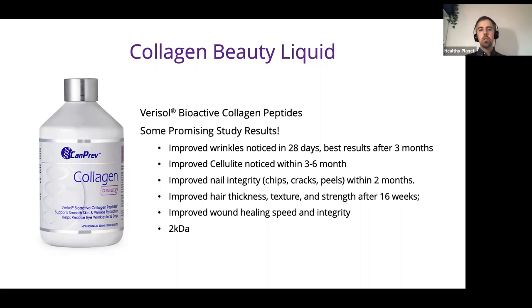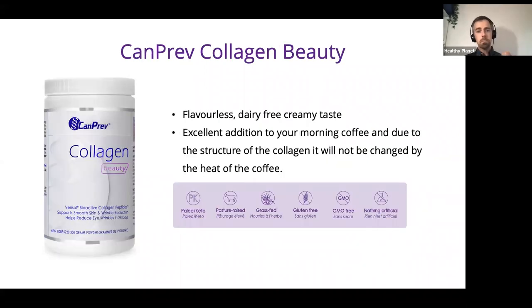And the size, 2 kilodaltons. This is specific for the skin. It's easily absorbed and it has an affinity to go to the skin and help the skin texture. It has a lovely orange citrusy taste. It's really easy to take. It also comes in powder. And this is where I was saying earlier, I usually put it in my coffee because it just dissolves and you mix it up and you don't taste it. It's great. And it doesn't degrade by the heat of the coffee.